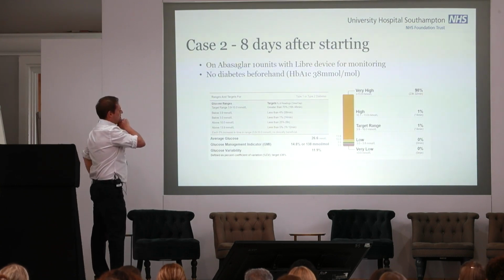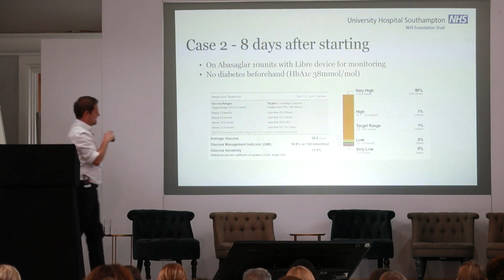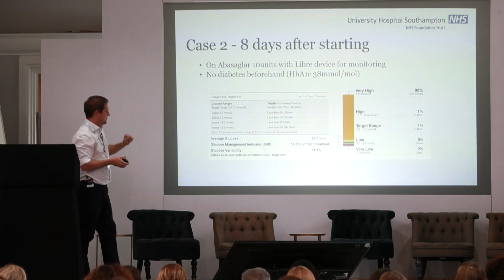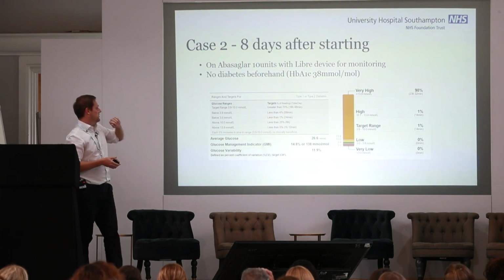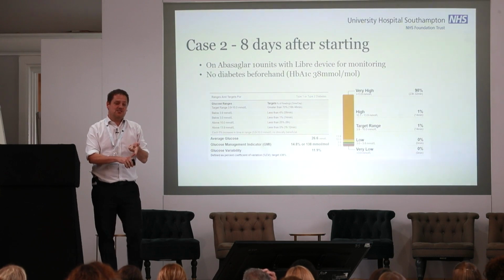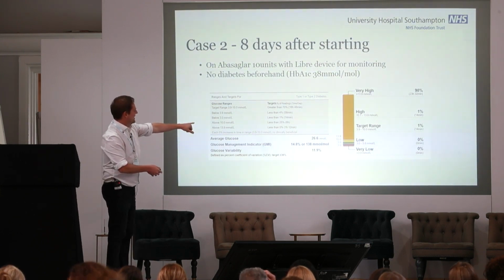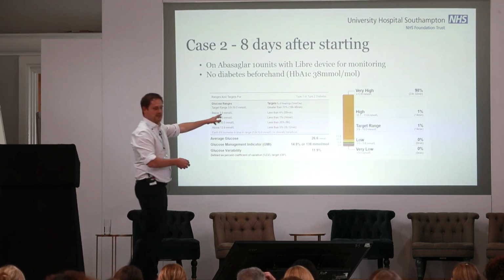Case 2 is very helpfully provided by Beth as well. So this patient, this is from day 8 after starting the medication. So don't forget, it's day 15 is the point where you tend to see the most hyperglycemia happening. But this is day 8. Patient at this point was on a Basaglar with a Libre device for monitoring, and this is no diabetes with an HbA1c of 38 beforehand. Day 8, and you can see over here, very high, 98% of the time was above 14 millimoles per litre.